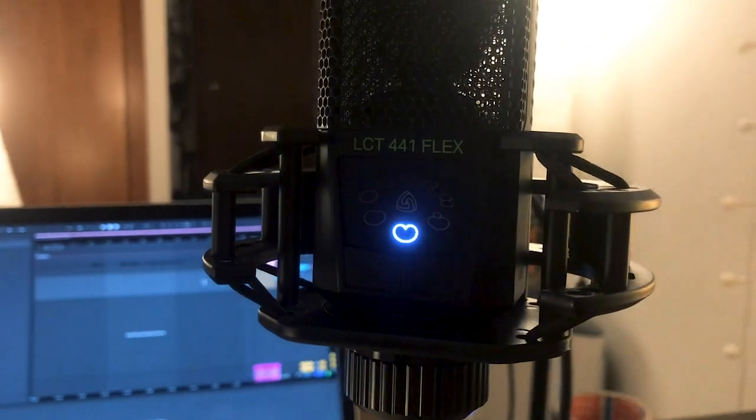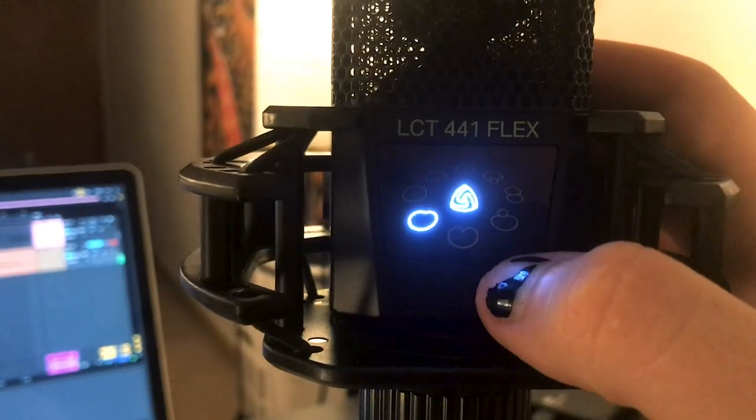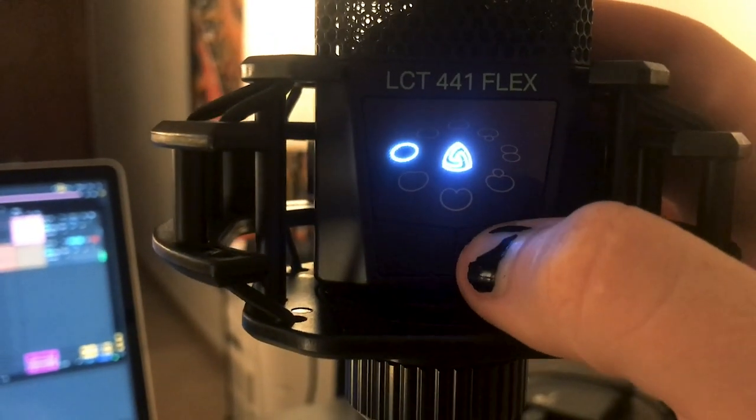Let's get into that flexibility, because obviously this thing is called the LCT 441 Flex, but the reason it's called Flex and the reason it's so flexible is because it has 8 polar patterns. Kind of. And also they light up whenever you turn the microphone on or you give them phantom power. I'll put in a clip of me on my phone doing it. Yeah, so all the polar patterns it has: cardioid, wide cardioid, super cardioid, omni, figure eight, reverse cardioid, reverse wide cardioid, and reverse super cardioid.